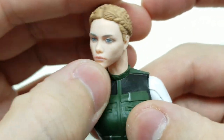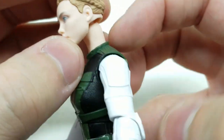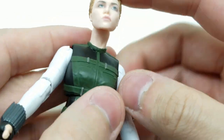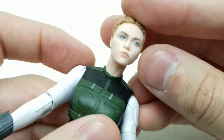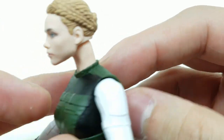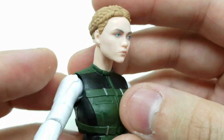There we are. And then, wow, her head's a little looser than I would have thought and would like, but it is staying whichever way I put it. Interesting. So it actually does not have a joint. It's just on a ball. So it's on a ball joint. But she actually has an extremely long neck. So I don't know if I prefer that. I think I like what they did for Black Widow.